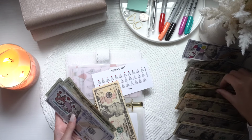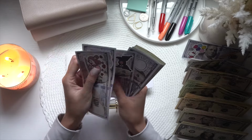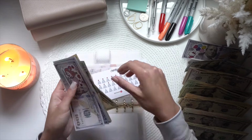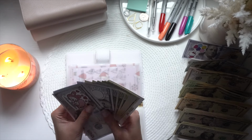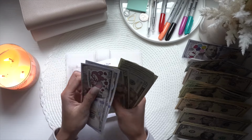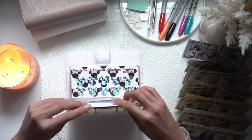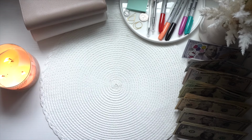So 20, 40, and now Christmas has 100, 200, 300, 400 in a bank, 20, 40, 60, 80, 500, 20, 40, 60, 80, 600, 20, 40, 50. So 550, I believe. 1, 2, 3, 4, 20, 40, 60, 85, 20, 40, 60, 86, oh, 650. So we have $650 in Christmas, which is pretty good. And that is it for my holiday savings challenges.